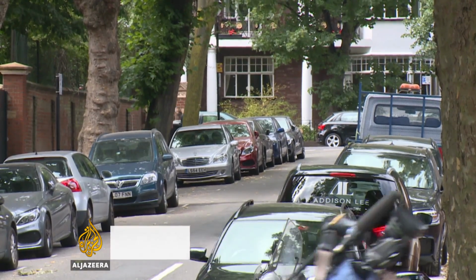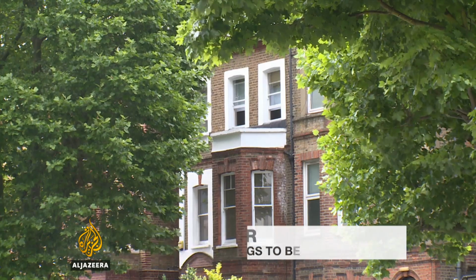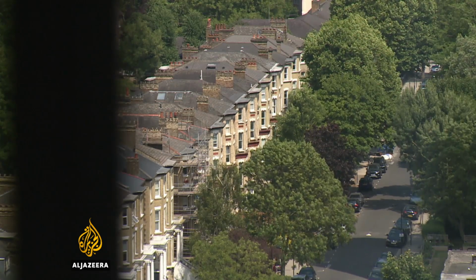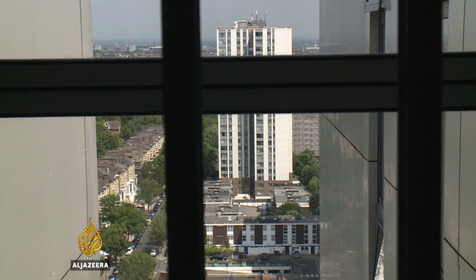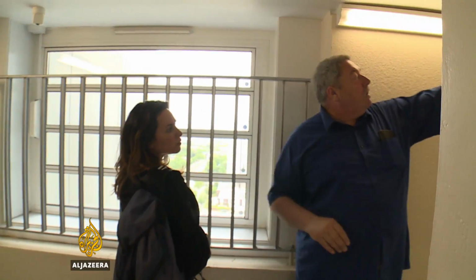A neighbourhood 5 kilometres away from where the Grenfell Tower stands. It's controlled by a different local authority, but there are similarities. There are homes worth millions of dollars, close to social housing in 69-metre-tall towers. This section here has a small one on here.